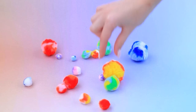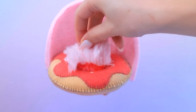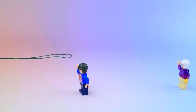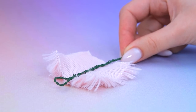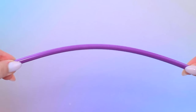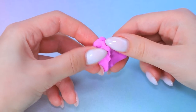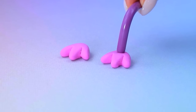Aw, fluffy pom-poms. Let's take a soft cloth. A little magic, and we got a fluffy ball. Hey, we brought the wire. Make the bundle. Attach it to the body. Bend a hot glue stick. Make feet out of light clay. Chop, chop.